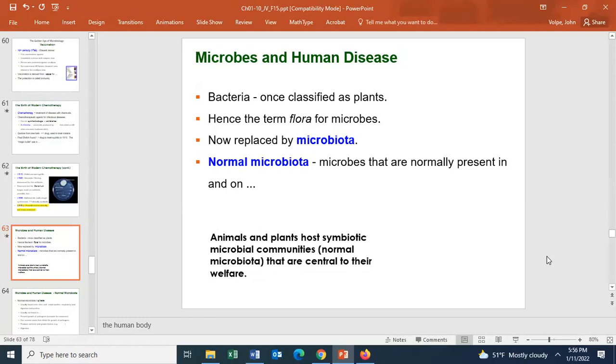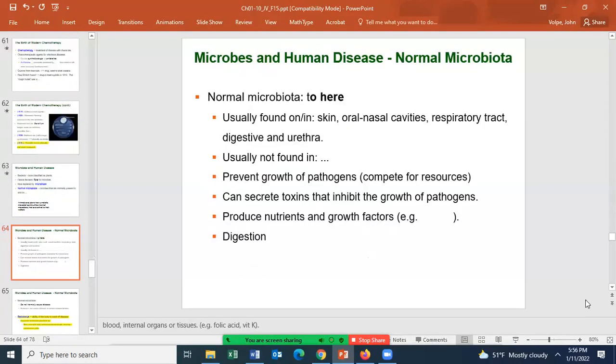The normal microbiota are the microbes that are normally present in and on a human body. And so the normal microbiota of people would be the microbes that you normally find in and on a person. Animals and plants are symbiotic with very large microbial communities that we call their normal microbiota. And they are central to the welfare of the person or organism, the normal microbiota. And we'll talk a little bit more about that.